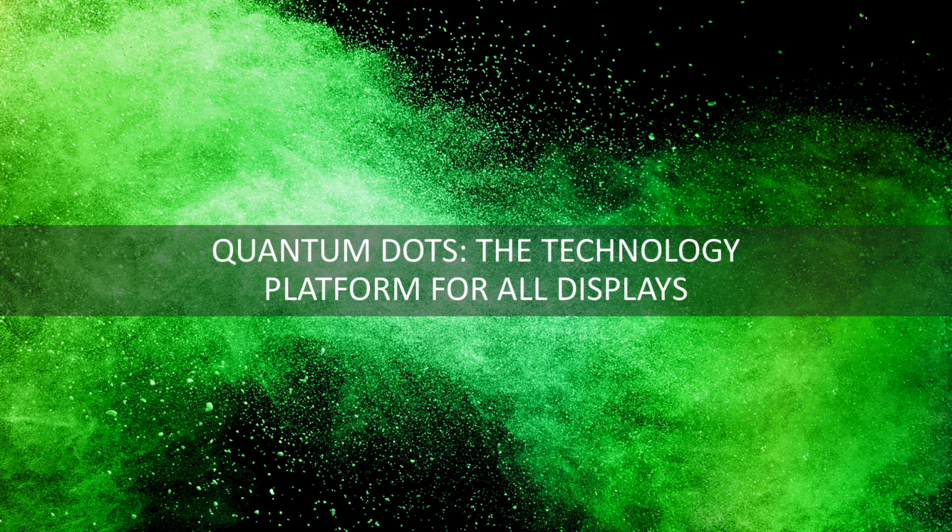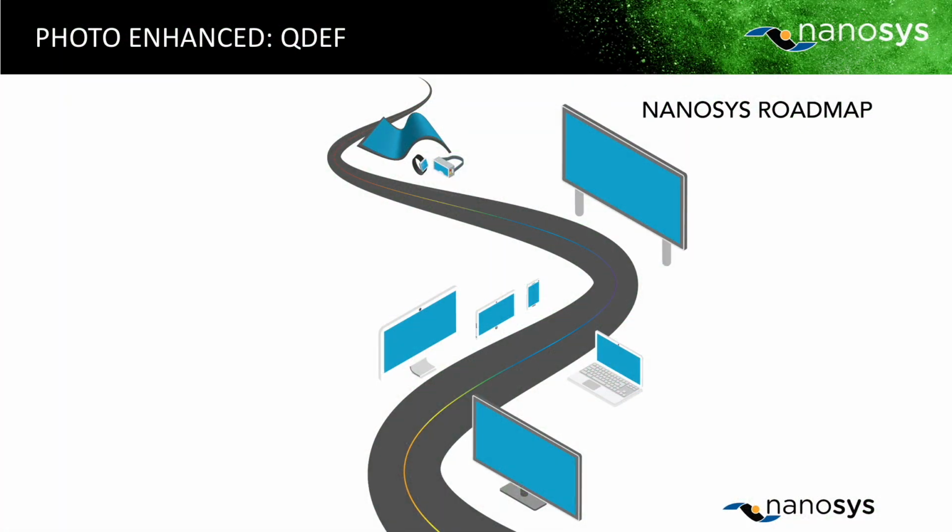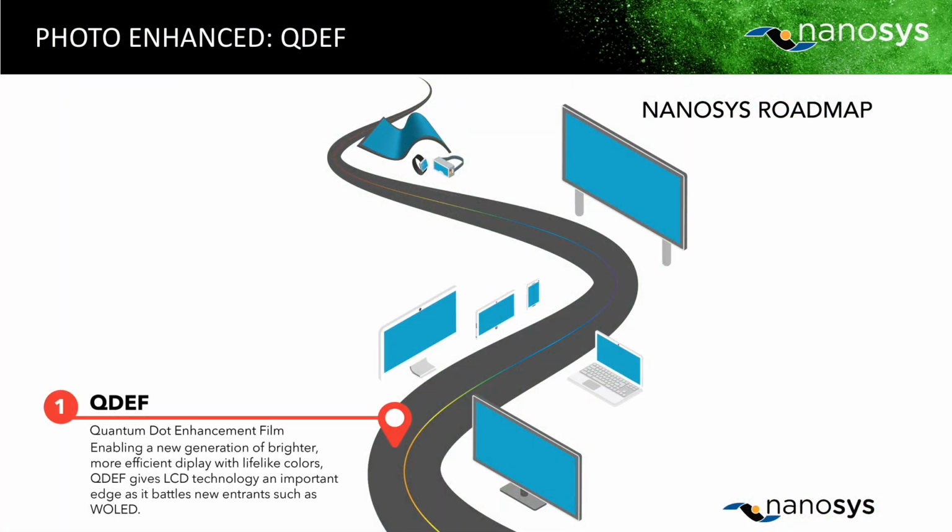Quantum dots, the technology platform for all displays. The first stop I'm going to talk to you about on our quantum dot technology roadmap is something you're familiar with, the quantum dot enhancement film. It's been in the market since 2013 in mass production, and there are literally hundreds of products out there. There are over 61 new models of quantum dot products already released into mass production so far this year, 61. It is the best technology in mass production for achieving ultra-wide color gamut, BT.2020.